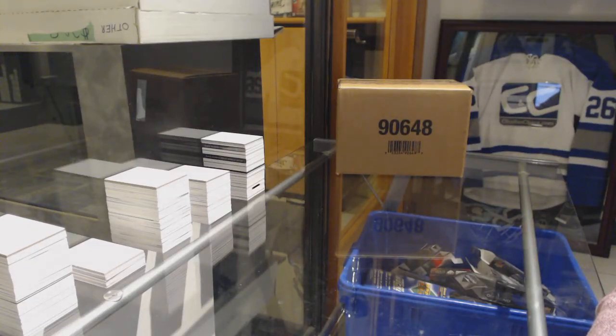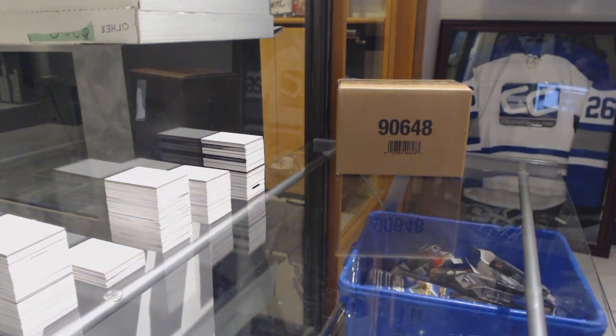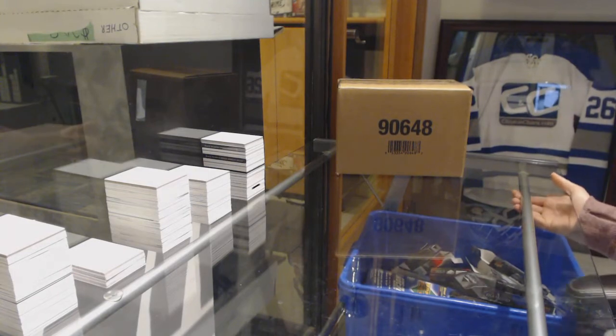Break 93, we've got the 10-box case of 2018-19 Upper Deck Trilogy. Best of luck, everybody.